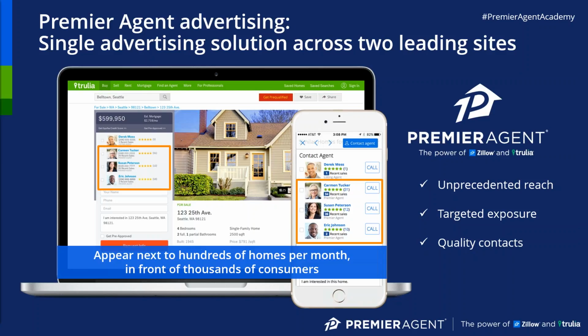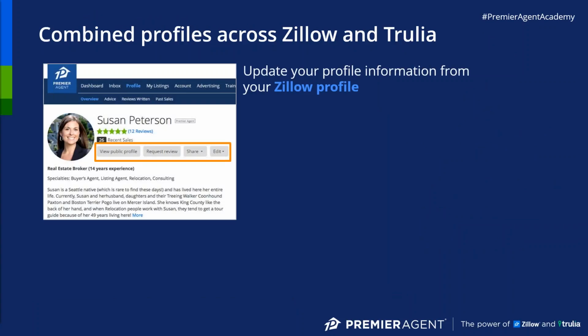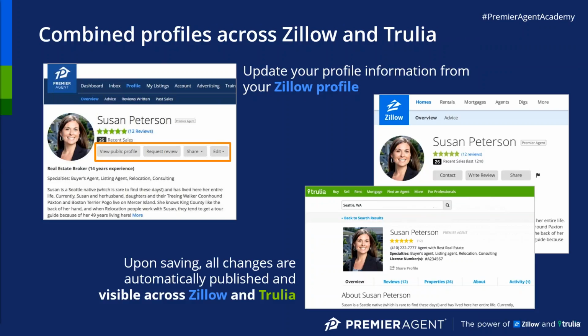Now, although you are being shown and advertised on these two sites, you only have one account to manage, and that is your Zillow account. So focus everything now on Zillow, meaning come to Zillow and sign into your account. That's where you request reviews. That's where you add your sales. And these things that you update on Zillow will publish to both sites, both on Zillow and on Trulia, online and on mobile. This also includes your contacts, managing your leads. All leads come into your Zillow Premier Agent inbox. So think of your Trulia account as read-only. There's really no reason to go there anymore, so focus everything on Zillow, but they publish to both sites.